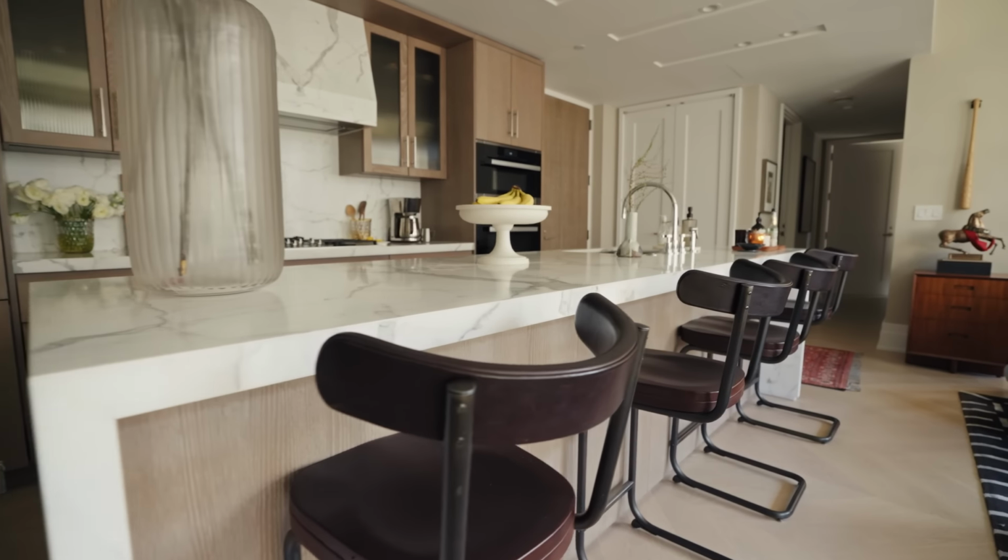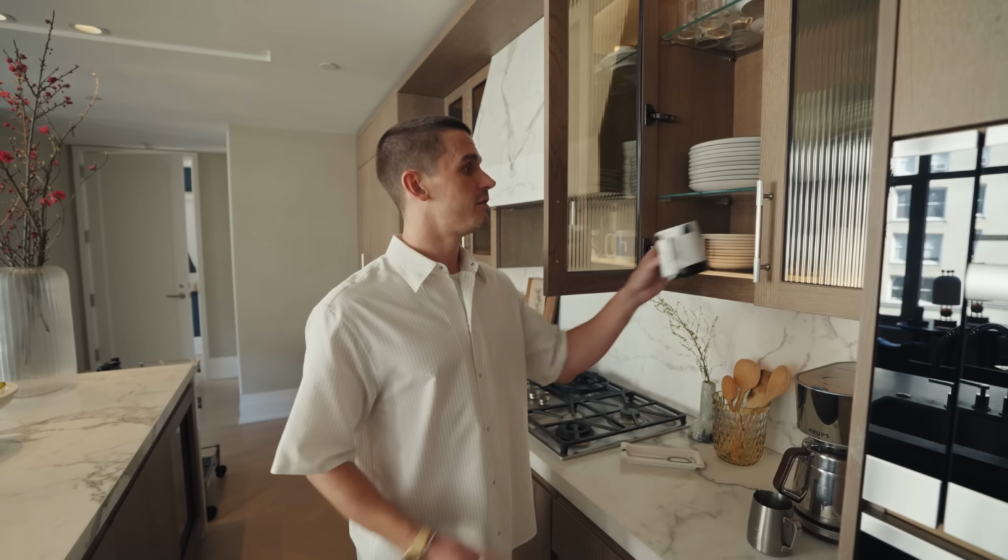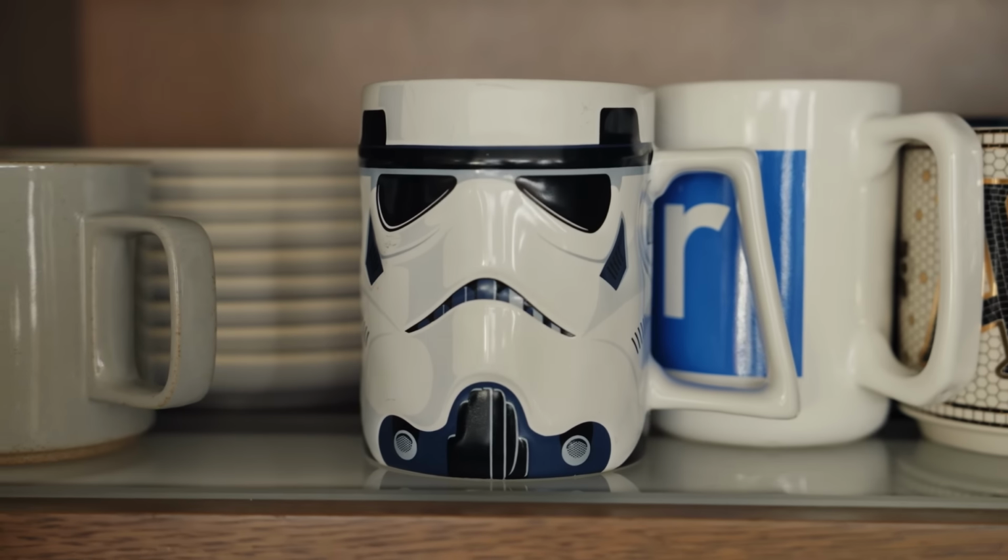So another really fun, very cool thing about me is that I'm obsessed with Star Wars. And so my very favorite mug is this one right over here. It's a Stormtrooper. And you can actually fit a lot, and we'll do bone broth in here sometimes too, because it's the perfect size.